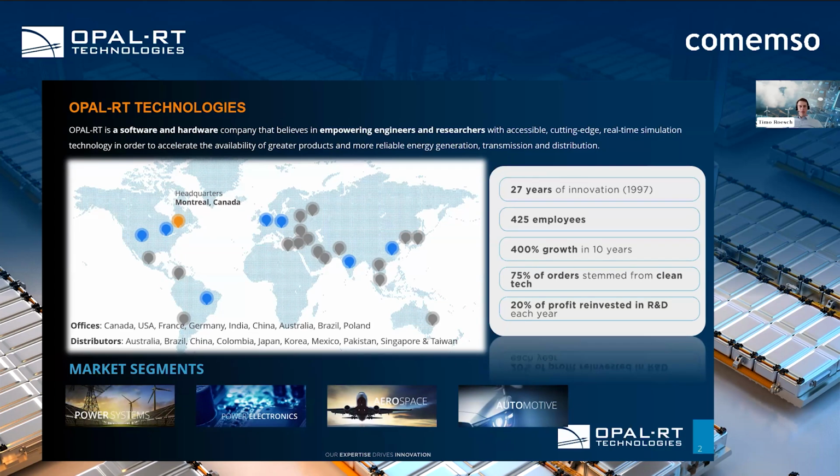We are a very innovative company, reinvesting some 20 to 30% of our revenue each year into R&D, and we try to be at the forefront of technology together with our users, of course.